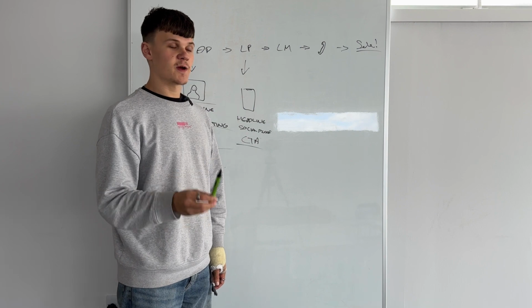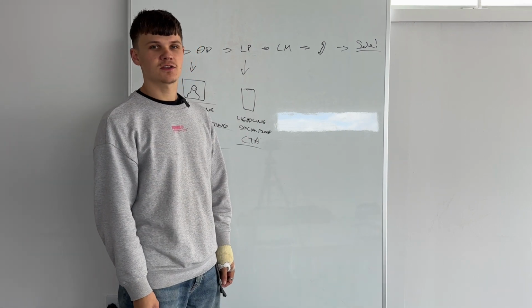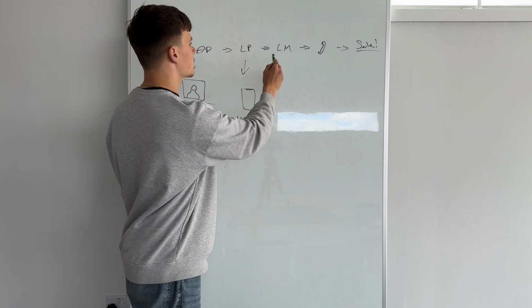So you all would have noticed this by now. I have only just clocked. There are 5 steps on this diagram. There's one missing here.